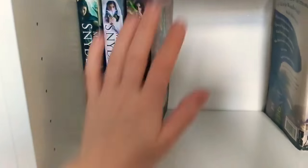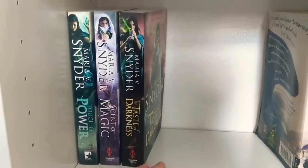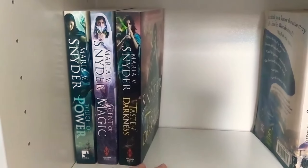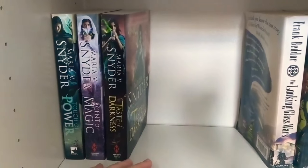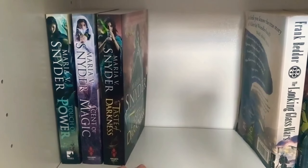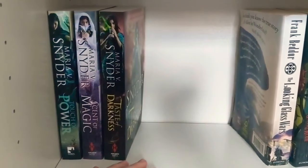Okay, across from here I have one of my other favourite series that I've ever read. This is the A Touch of Power series, Avery of Kazan, and this is by Maria V. Snyder, and she is one of the best authors ever. She's so lovely. She always replies to my emails and my Facebook messages to her, and she's just genuinely really nice, and I wish she had Instagram so I could follow her on there, but she doesn't, unfortunately.